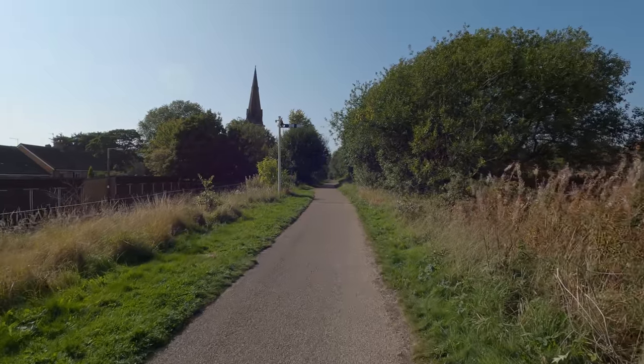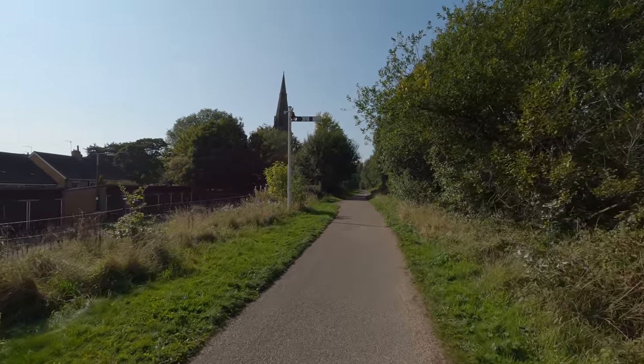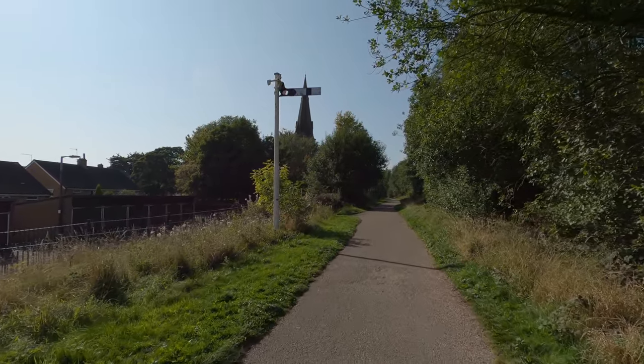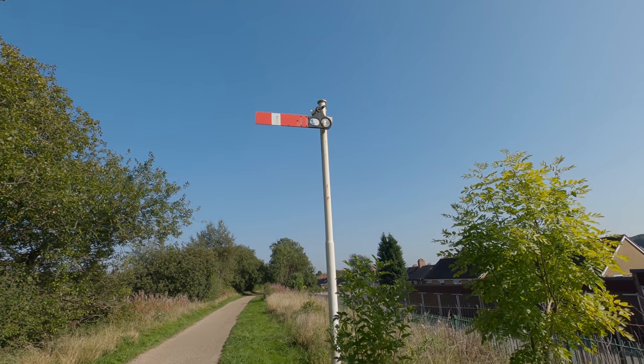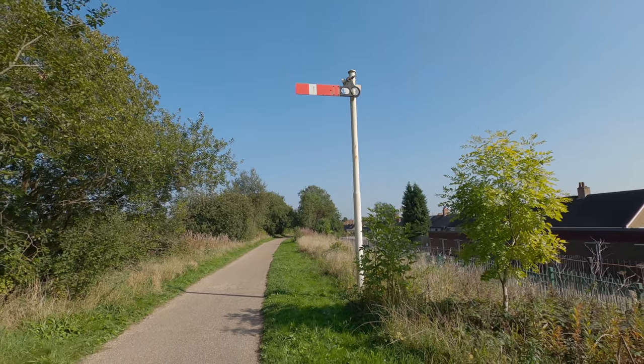Nice little reminder. Old signal post up, probably facing the wrong way, but still nice to see it. Got Silverdale church right behind it. Quite nice that. Nice to see something on the section which is a pathway.